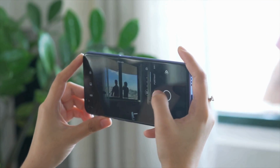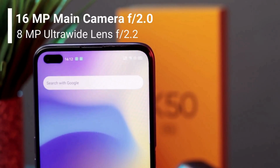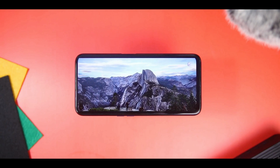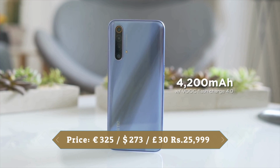On the front side of the device there is a dual camera that consists of a 16 megapixel and 8 megapixel ultra wide lens that clicks awesome selfies. This device is powered by a 4200 mAh battery with 30W fast charging support.